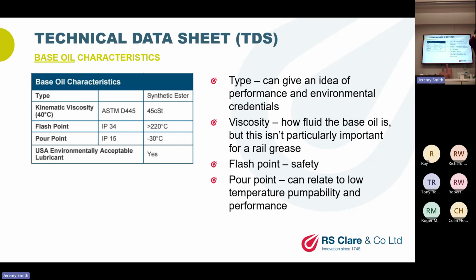But this oil here at 40 degrees C is 45 centistokes at 40 degrees C. Currently we're not at 40, we're most probably sitting at 20. So it might be 50, it might be 60, I don't know what it is at this stage. The oil on this side is 5,000 centistokes. Centistokes is the measurement of viscosity, so square millimeters per second is the unit for that. Now, this is a much thicker oil, or less resistant.